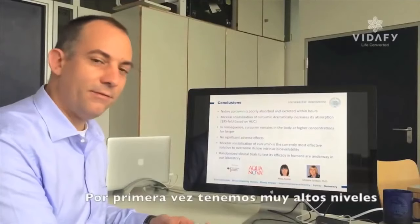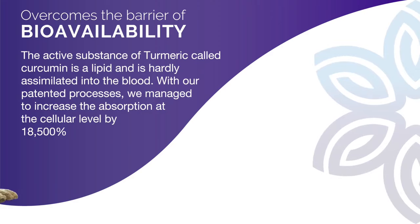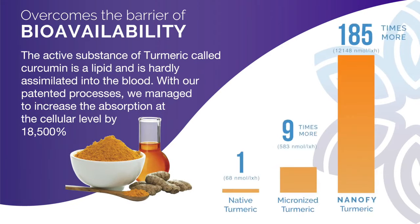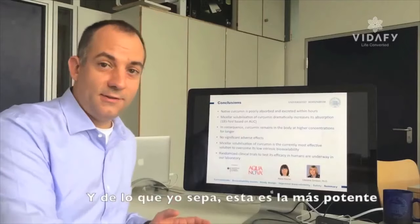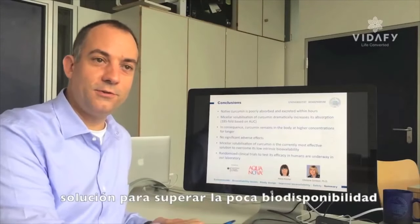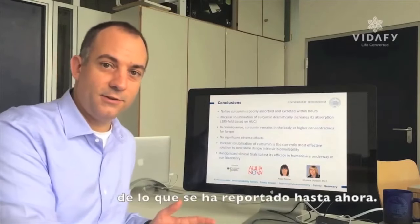For the first time, we have very, very high levels, the highest that's been observed with such a small dose of curcumin, and it's about a 185-fold increase in bioavailability. So after 24 hours, there were still plasma concentrations comparable to the maximum plasma concentrations in other studies that have been published. As far as I know, this is the most potent solution to overcome the low bioavailability of curcumin that's been published in the literature so far.